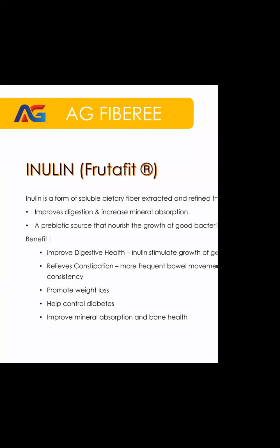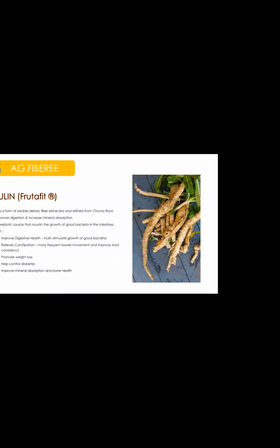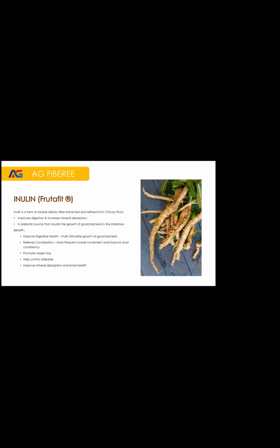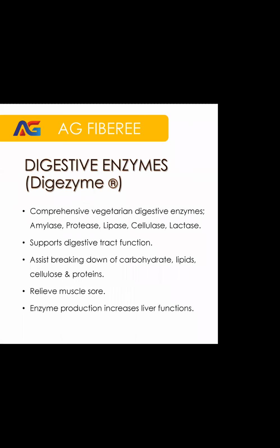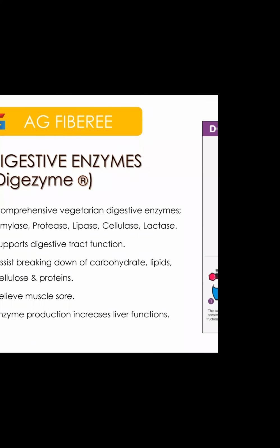So that's inulin that is found in AG Fibre. That is a root called chicory root where it comes from as well. And then thereafter, we have certain enzymes, actually all the digestive enzymes, contained in our AG Fibre. And the enzymes are amylase, protease, lipase, cellulase, lactase.